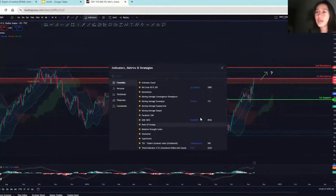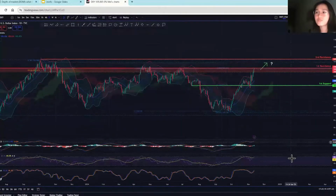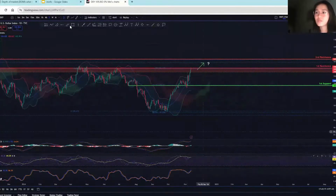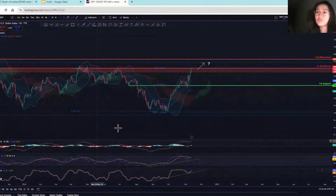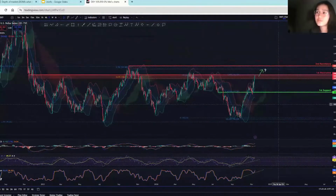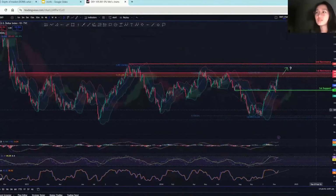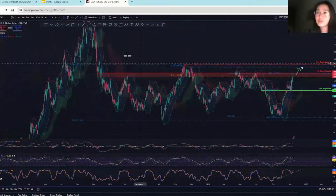Okay, let's maybe look at some momentum indicators. RSI, stochastic. Okay, so we have prices moving in an ascending trend line on our RSI. Let's take a look and see if, okay, on our stochastic as well. So all of the indicators that we've used so far support our bullish analysis. Okay, and yes, this is on our daily time frame.